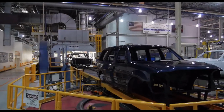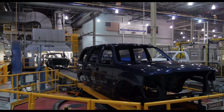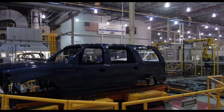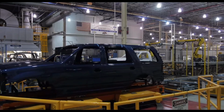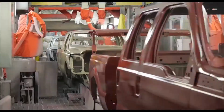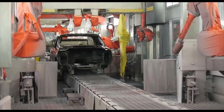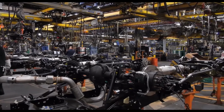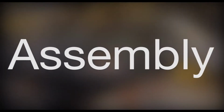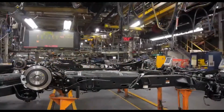After painting is complete, the body undergoes a complete automated inspection process for defect identification and removal before exiting the paint shop to the final assembly area. This part of the manufacturing process seems to function like something out of a science fiction novel with its state-of-the-art robotics and automation. In contrast, the next section we are about to see, known as the final assembly area, is where Kentuckians come together to build these trucks Ford Tough.